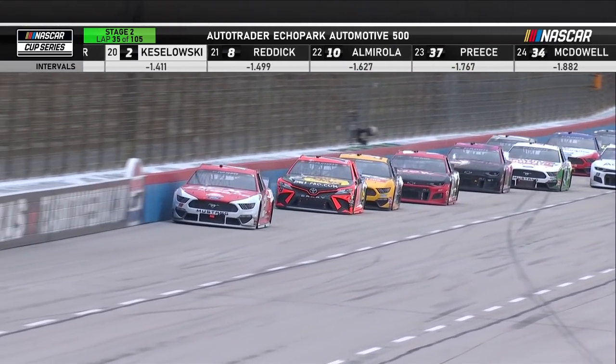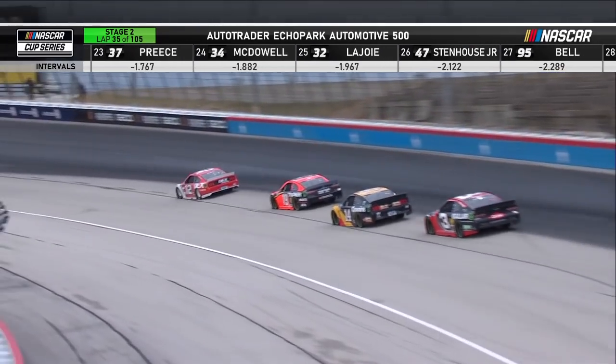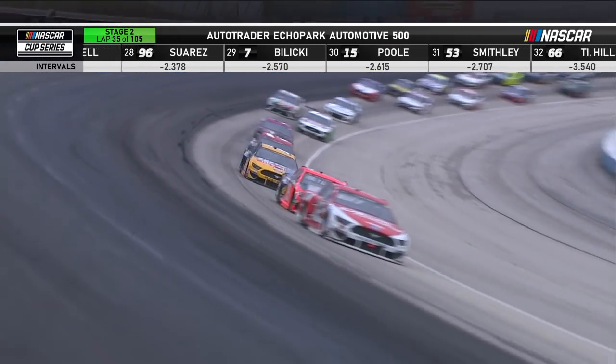Imagine that, Clint Boyer and Martin Truex together again. You don't think Truex is going to be wide, do you? They're tired of seeing each other, I think. Isn't that how it is, though, Jeff? The same people. You race with the same people, it seems like, every lap.